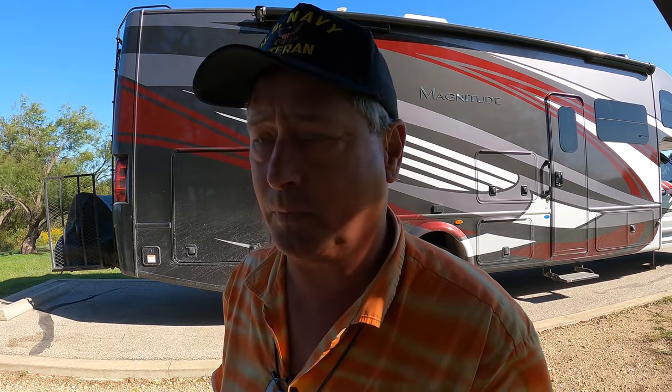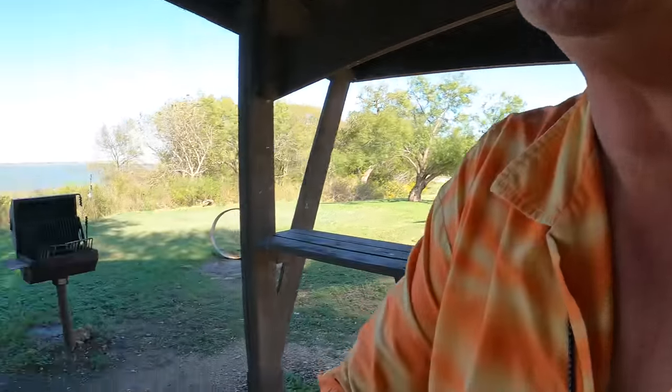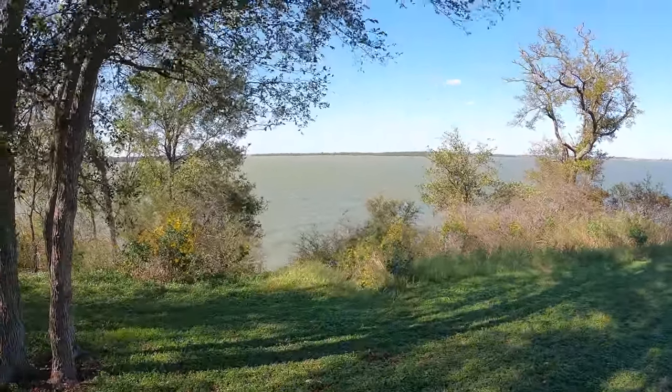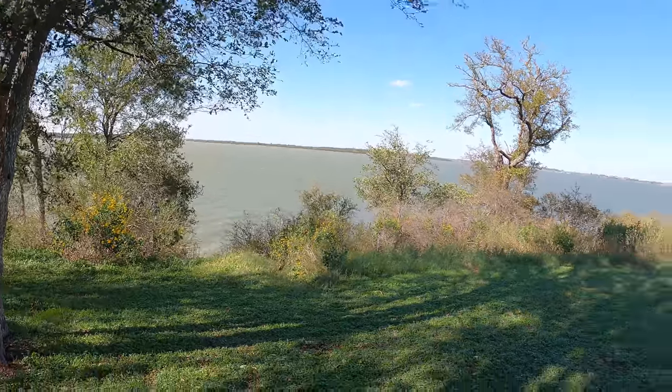Wilson H. Fox Campground Park, Lake Granger. About two years, a year and a half ago, I've been to Granger Lake several times. I really like Granger Lake. Man, it is windy today. Look at the lake. You're not going to be doing any boating out there today. And the scooter run is going to be different with it being this windy.